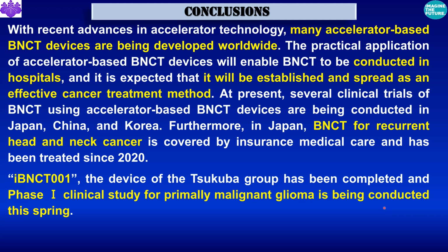At present, several clinical trials of BNCT using accelerator-based BNCT devices are being conducted in Japan, China, and Korea. Furthermore, in Japan, BNCT for recurrent head and neck cancer is covered by medical insurance and has been provided since 2020.